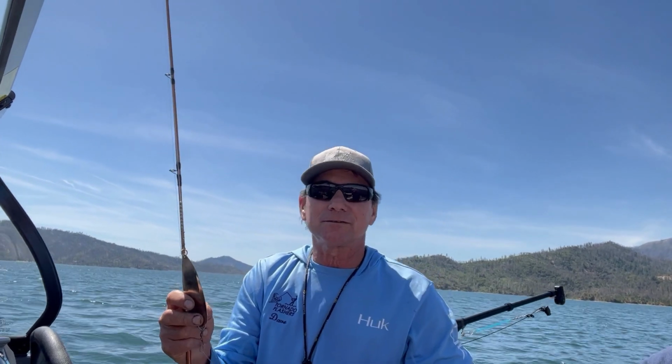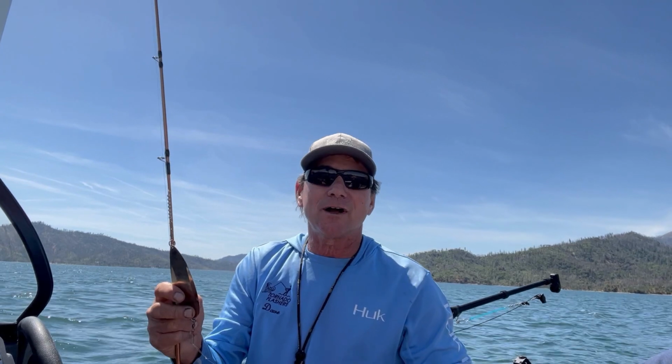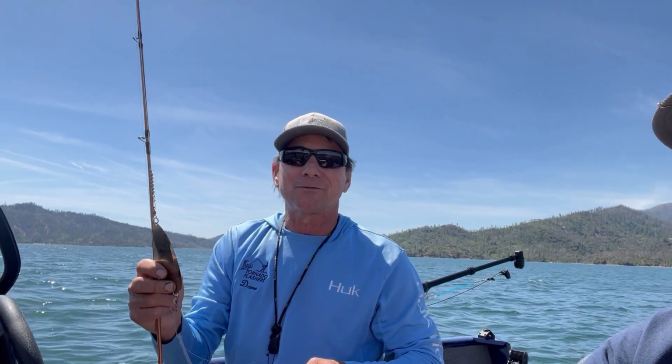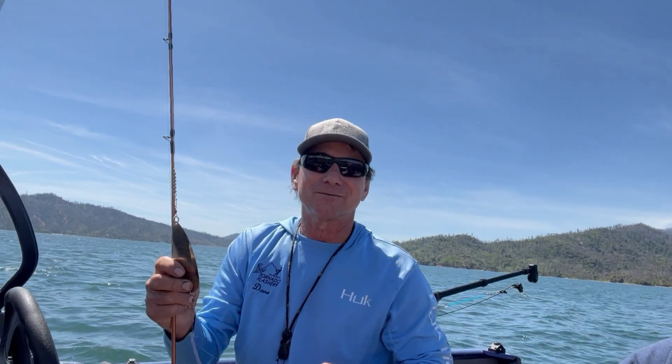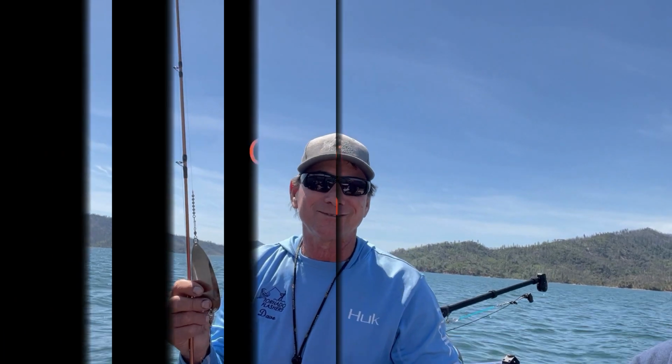Today was pretty tough. You go downwind, I shut my motor off and I was still going almost 2 miles an hour. That's how much the wind was blowing. So I was trying to just cut sideways across the wind most of the day. But it was pretty tough trying to control your speed.